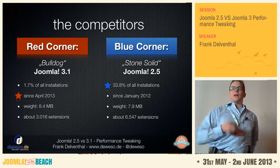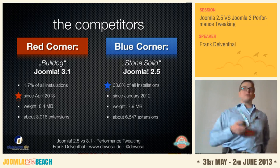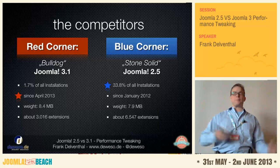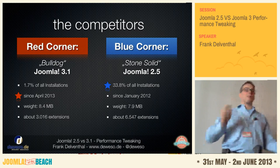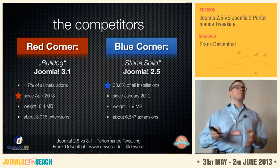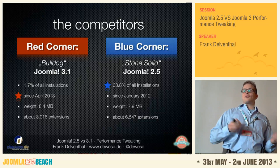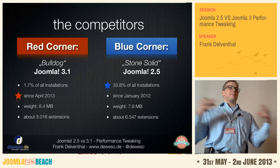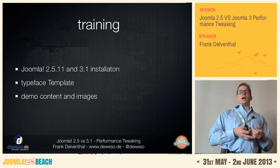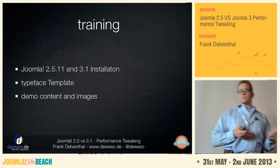And I also did demo content and images. I searched around to see if there would be some industry standard just to test out content management systems. There's not. So I took a couple of articles from Wikipedia. I took in a couple of articles from the demo content from 2.5 and just hot-typed it together and just set up new content, new navigation. It did not make much sense, but it was something to test on.